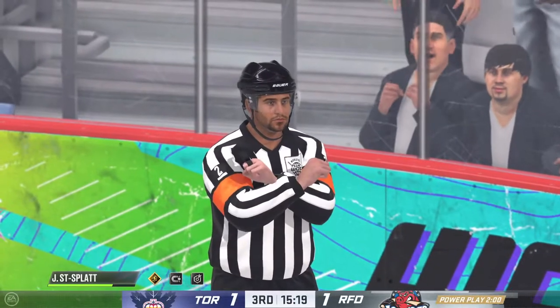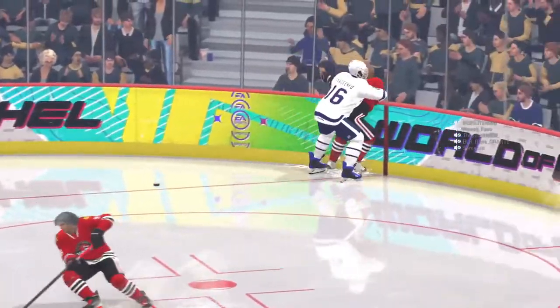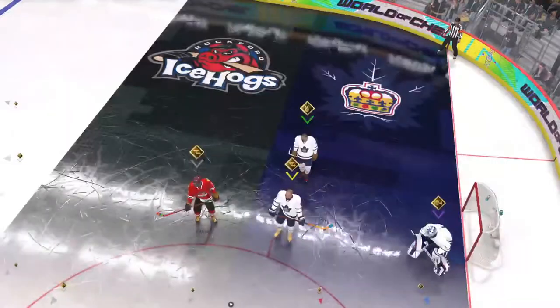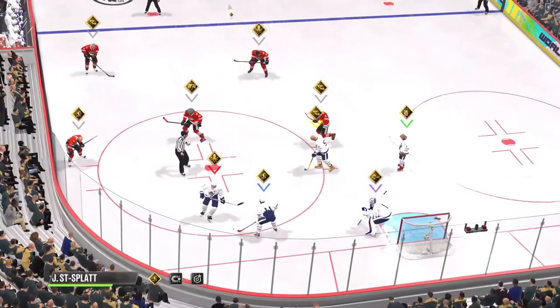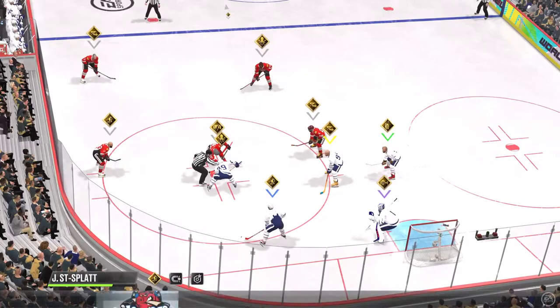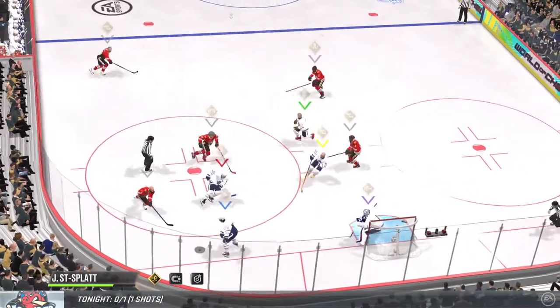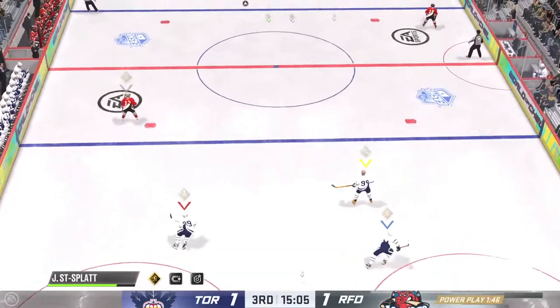Quick whistle stops the play. The Marlies are off to the box. Interference the call. Another scoring opportunity looms here. Power plays are going to go up and down. You're going to be successful some nights and others not so much. This is a great opportunity for them right now. The power play is here, and they've got to capitalize.